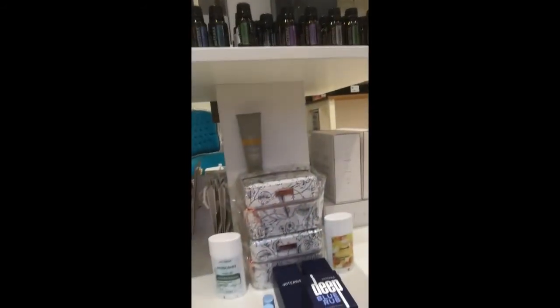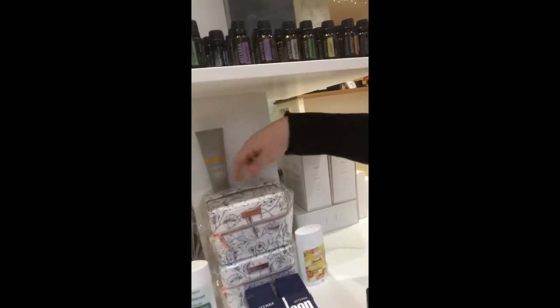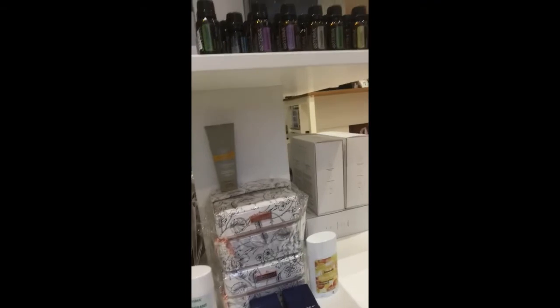We have got the full doTERRA range, and something that's often popular at Christmas time are these little introductory kits. So this is a lavender, a peppermint and a lemon oil, and they are very popular for Christmas gifts. Equally, if you've got somebody who's an essential oil lover, then these lovely little bags are really popular as well. So these have a grid inside so that you can keep all of your essential oils safe, they're well protected, padded, and you can keep them all together, and it's also great for traveling with as well.